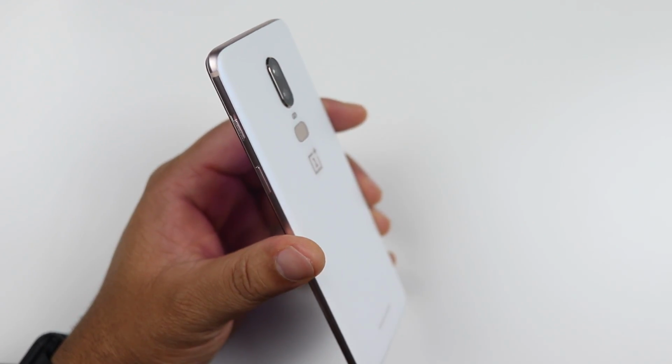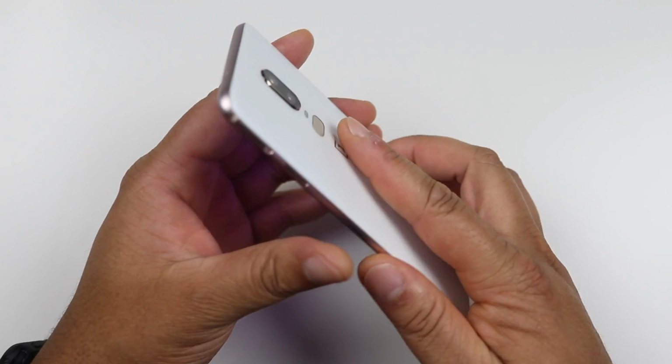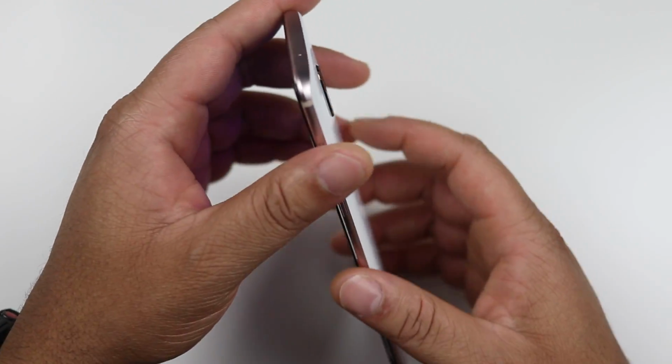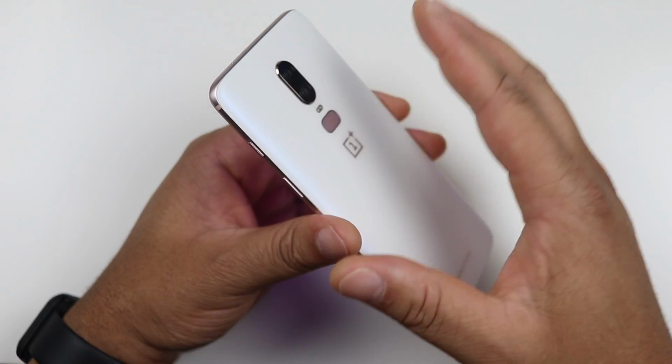If you handed me this phone, handed me the iPhone, handed me the S9 Plus, I feel like they'd be all around the same price range because they feel super good. No cheap components, no cheap parts, anything were made with this OnePlus 6. Everything feels super solid, and I have to say that silk white is an absolutely beautiful color.